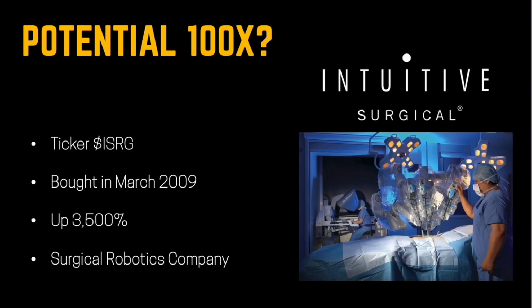Also, Ram shares a list of a few other companies that he thinks could potentially do 100x like Lululemon. The first company is Intuitive Surgical, ticker ISRG. He bought this back in March of 2009 and it's up about 3,500%. This is a company that develops surgical robots and has a competitive edge in that field.